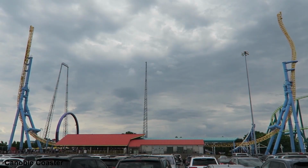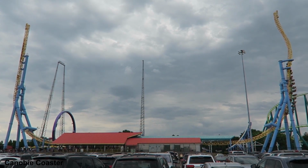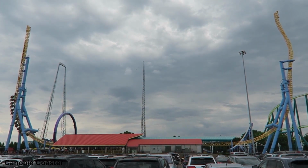An impulse coaster is a form of launched inverted roller coaster manufactured by Intamin. The first impulse roller coaster appeared in Japan, and the ride type has since evolved into four specific layouts, three of these varieties being built in the United States.